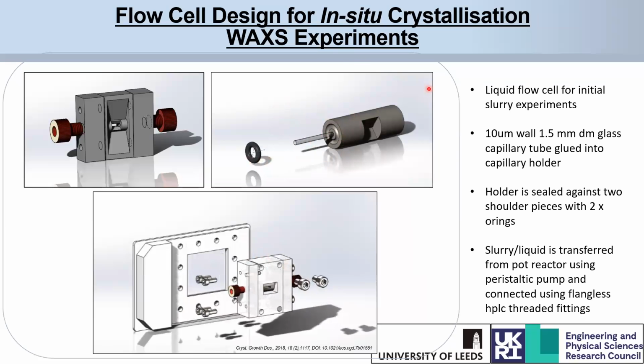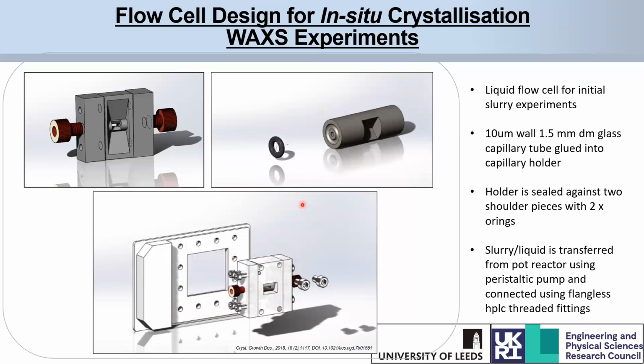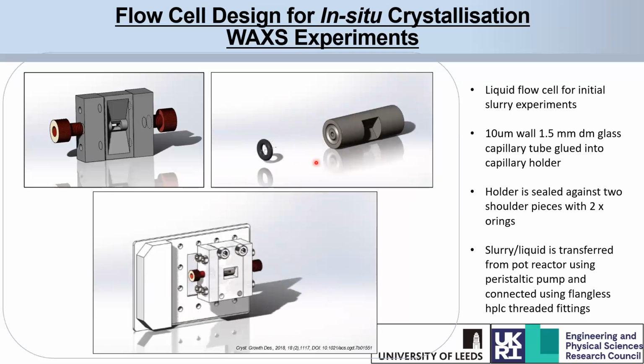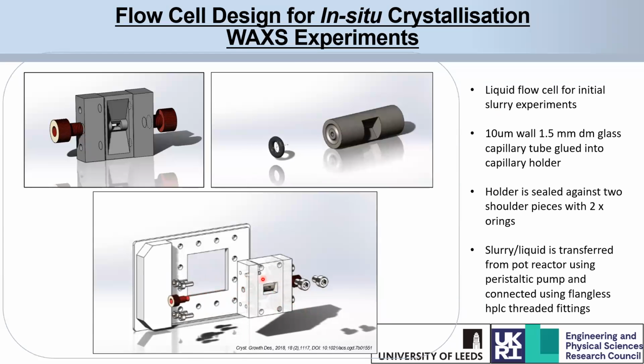And then this tube holder fits inside of our steel body. That gets compressed together into some O-rings, and then we can attach tubing just through these HPLC fittings. The tubing then goes to your reactor or syringe drivers, so you can then flow your crystallization solution through the glass capillary cell, and then the X-rays impinge on the window just here.